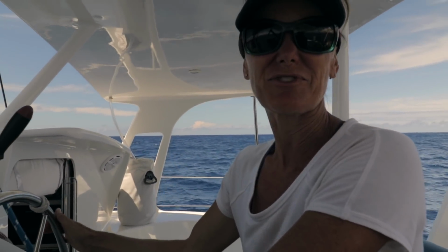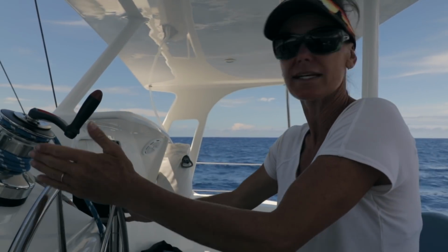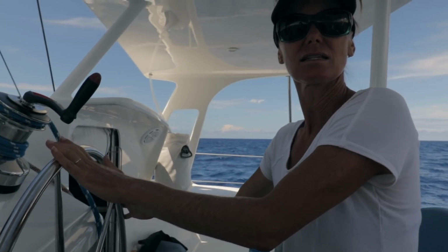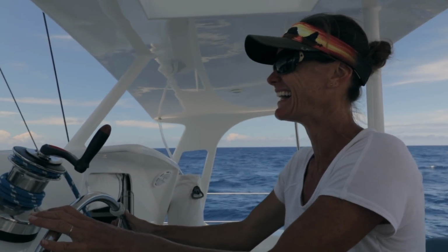This is my first time driving a catamaran. It's not your first time. It's my first time driving a catamaran. No, it's not. Yes, it is. We used to sail beach cats all the time. I'm not counting Hobie cats. It's like a big Hobie cat.